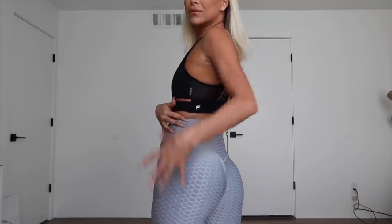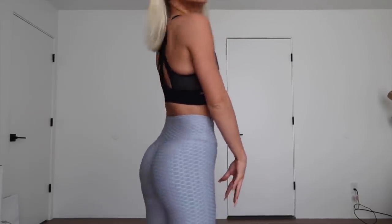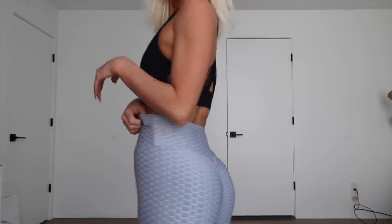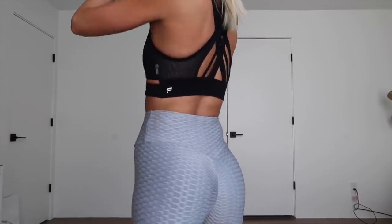You guys are probably wanting to see how these leggings look on me, because I'm not gonna lie, they make my booty look juicy, okay? Look at my booty. I feel like it really does lift your booty. The little scrunch in the butt really defines each cheek, so I feel like that's why it makes it look so much bigger. This is my good cheek. You guys let me know in the comments: do you think my butt looks bigger? I feel like it does. Oh yeah, he's gonna like this.